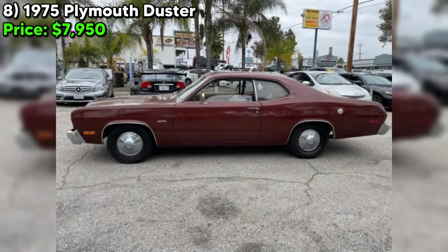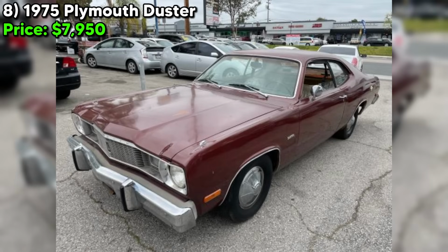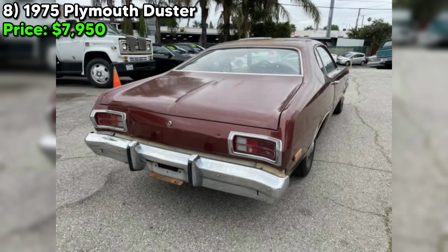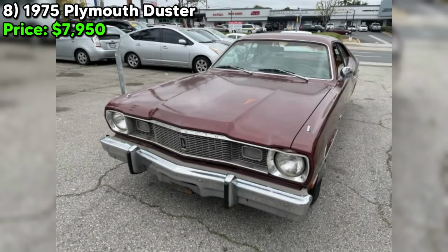8. The 1975 Plymouth Duster, currently listed for sale on Craigslist, is a classic coupe that has gained pop culture fame as the beloved car of Al Bundy from the popular TV show Married with Children. With an asking price of $7,950, this Duster presents an opportunity for fans of the show or classic car enthusiasts to own a piece of television history.